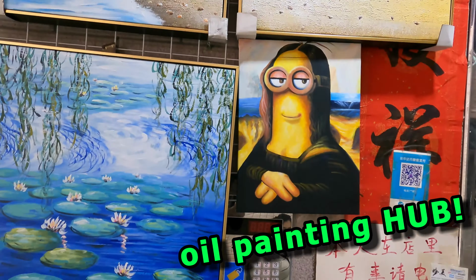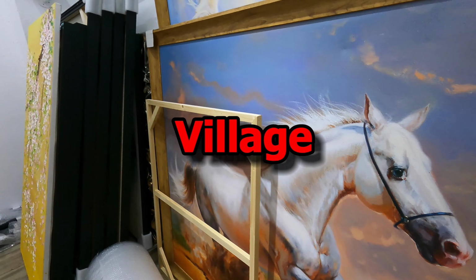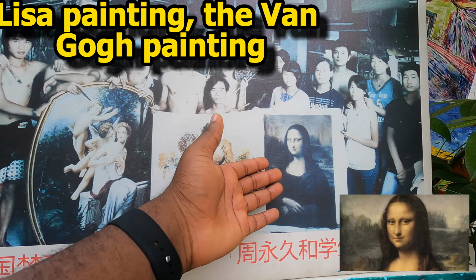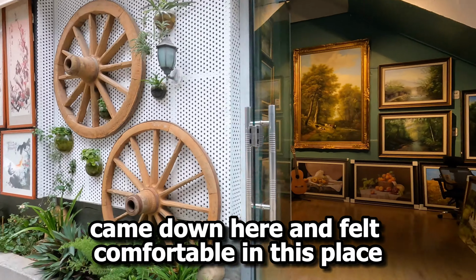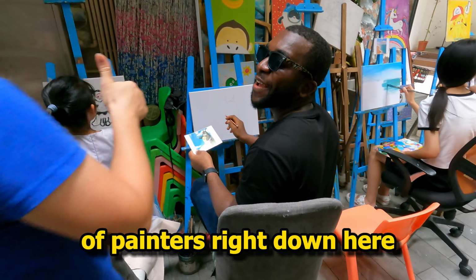This is China's oil painting hub. The founding fathers of this Dafen village came from Hong Kong, and he came with a group of about 20 trainees who were also painters. They copied paintings like the Mona Lisa and the Van Gogh, and with time, more people got to know them and more painters from all over China came down here and felt comfortable in this place. So they built a community of painters right down here.